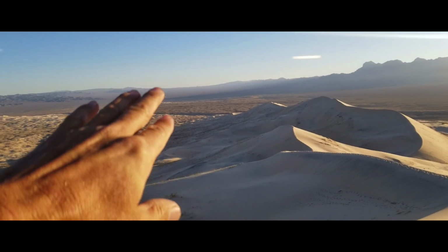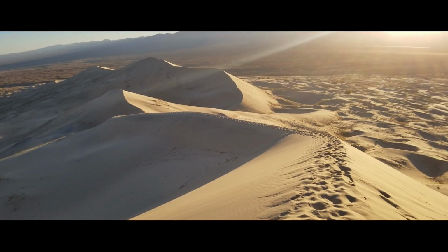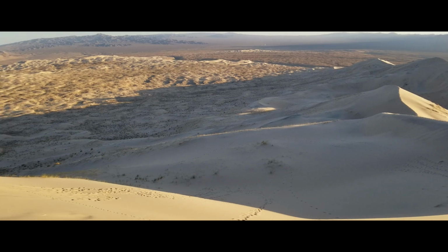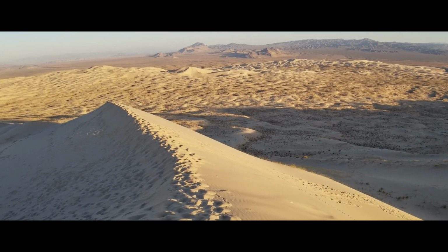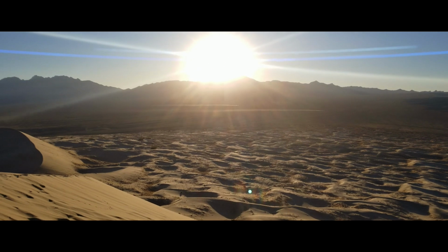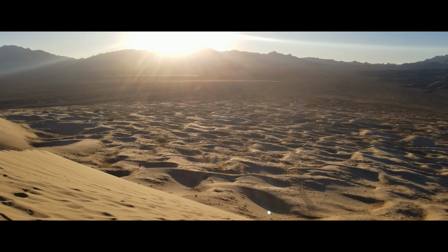There's Kelso out in the distance there, Kelso Station. Yeah, it's something else out here. It's beautiful. It's absolutely beautiful out here. I'm blown away. Oh wow, you can see cars in the distance coming in. You see the dust trails? That's pretty amazing.